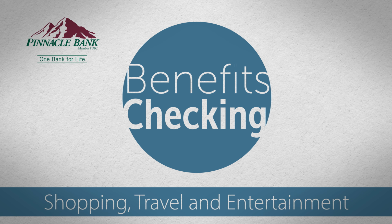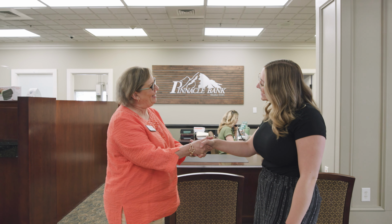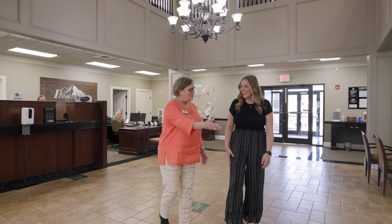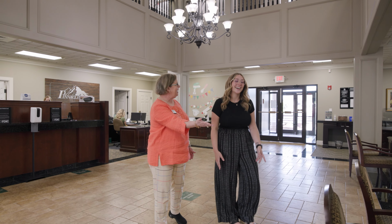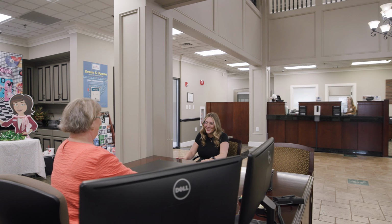Benefits checking is one of our products that does have a monthly fee. However, for that fee, you get numerous benefits, discounts at restaurants, businesses. If you look, it follows you to the area that you're in as well. When I traveled to Fort Lauderdale to visit my daughter, it offers benefits and discounts in that area as well as locally.